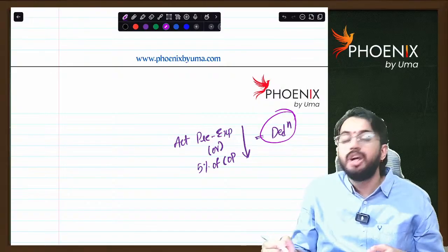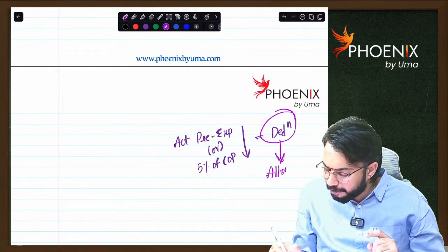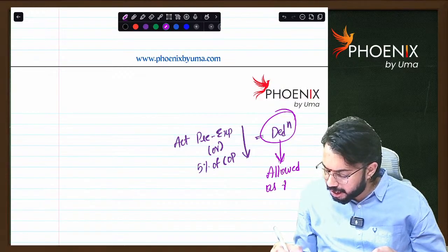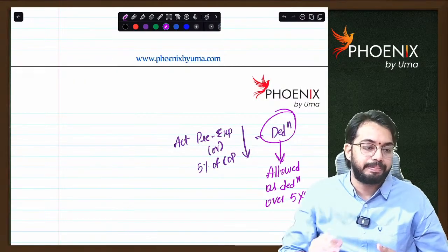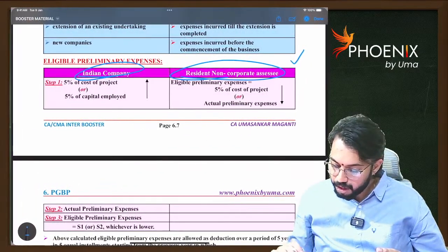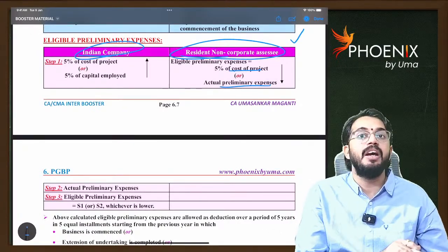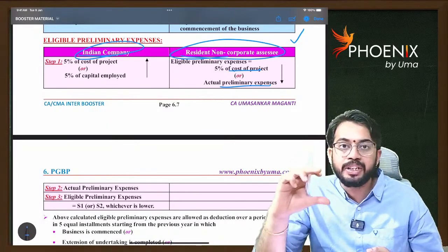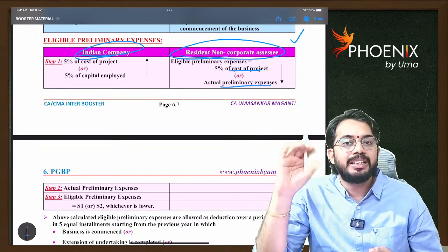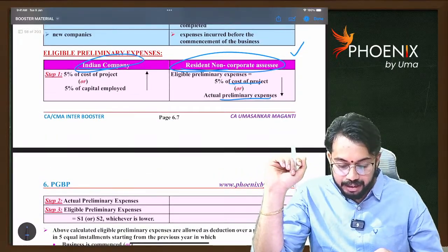Even this is not allowed as deduction in a single year. This is allowed as deduction over a period of 5 years in 5 equal installments. Are you able to understand? So you can see, 5% of cost of project or actual preliminary expenditure, whichever is lower, will be allowed as deduction. Even that allowed deduction is not allowed in a single year. It is allowed over a period of 5 years in 5 equal installments.